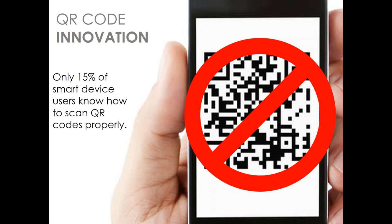I'm going to keep going here and breeze through this section. You guys all know about QR codes, but they're really not here to stay, and there's been debate about that over the last few years. They've sort of failed to be widely adopted. In fact, it's shocking that only 15% of smart device users today actually know how to use QR codes.